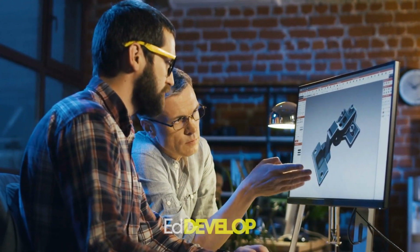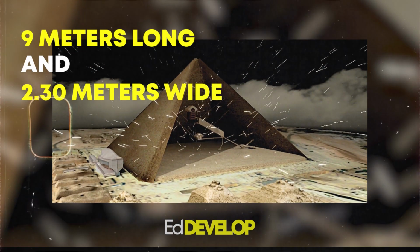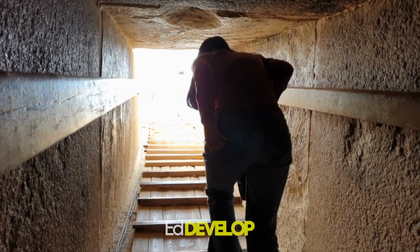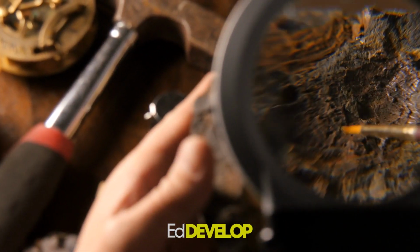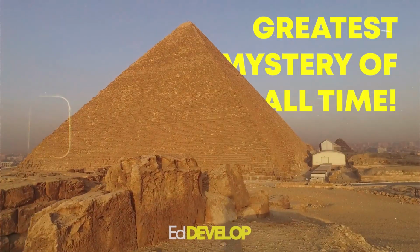Technology has revealed a great mystery. It is a hidden tunnel, 9 meters long and 2.3 meters wide, just behind the main entrance of the Great Pyramid. So, what does it mean? It is the find of the century. This incredible discovery promises to unlock the secrets of the Great Pyramid like never before. It's the greatest mystery of all time.